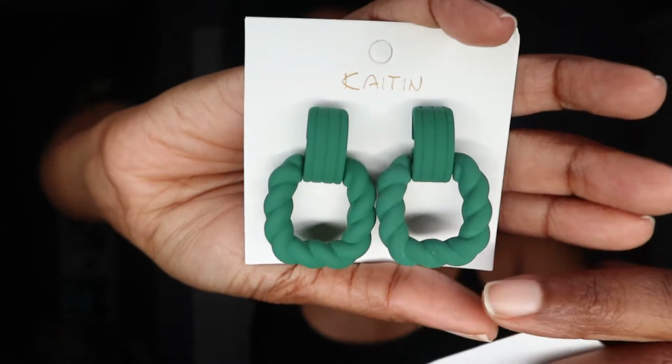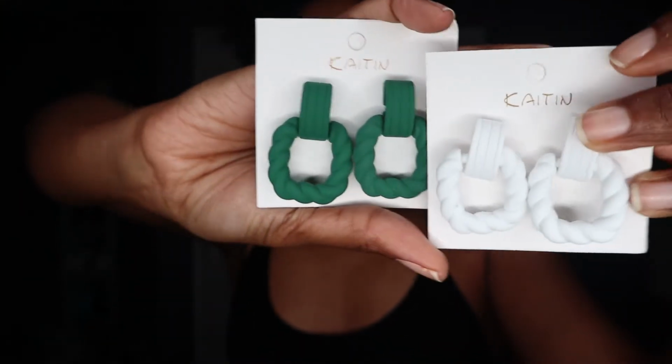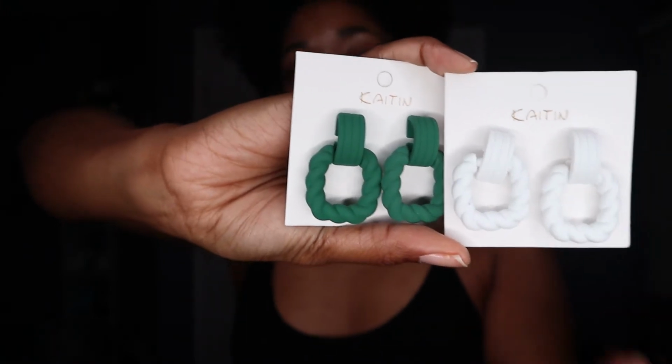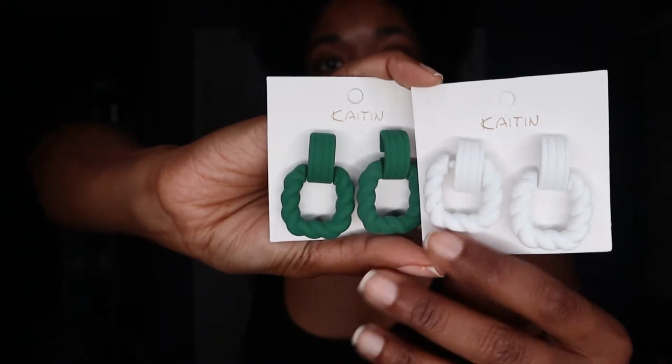Starting off with accessories, I picked up these two earrings. I bought a green pair and a white pair. These are so cute. They also come in different colors as well. These are super cute. Can't wait to wear them.